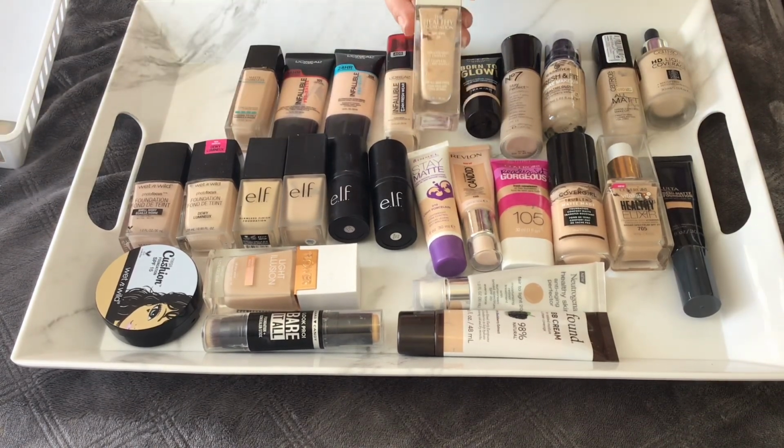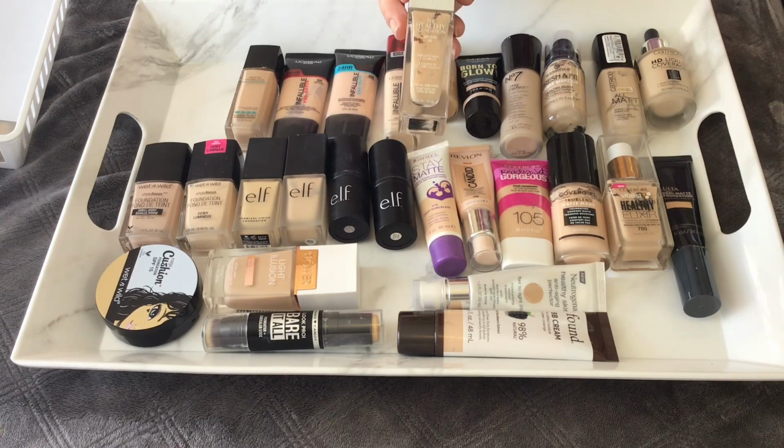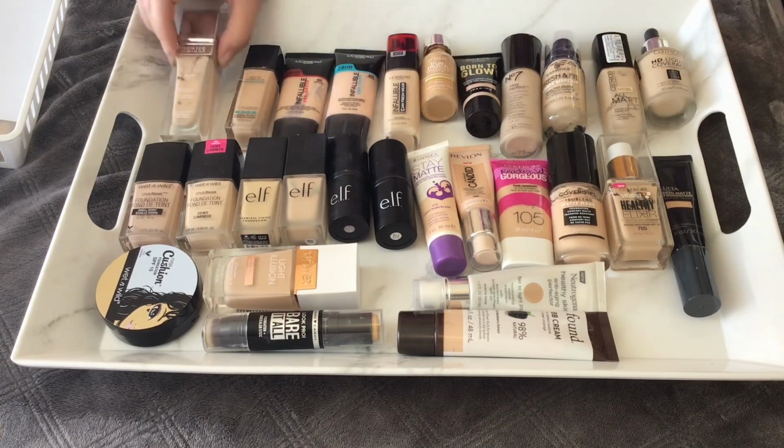Next up is the Physicians Formula Healthy Foundation SPF 20. I have the shade LW2. This one is definitely staying. I really like this one. It feels really lightweight on the skin. It's a good shade match for me, and I've used quite a bit of it, so I'd like to go ahead and use that one up.